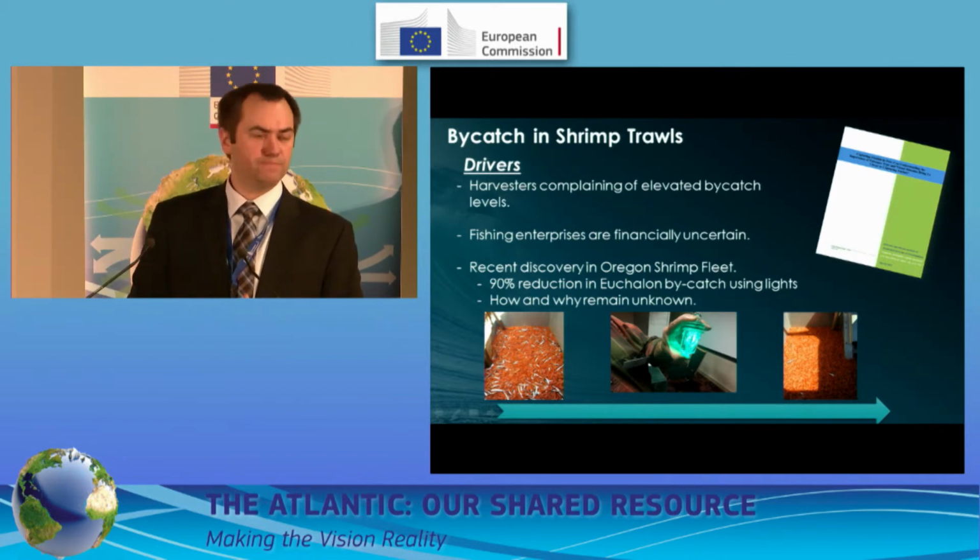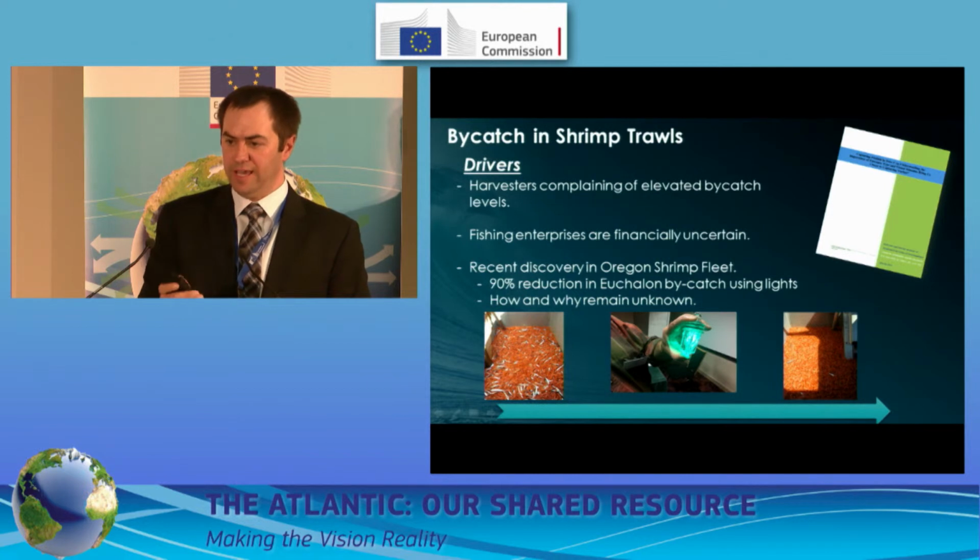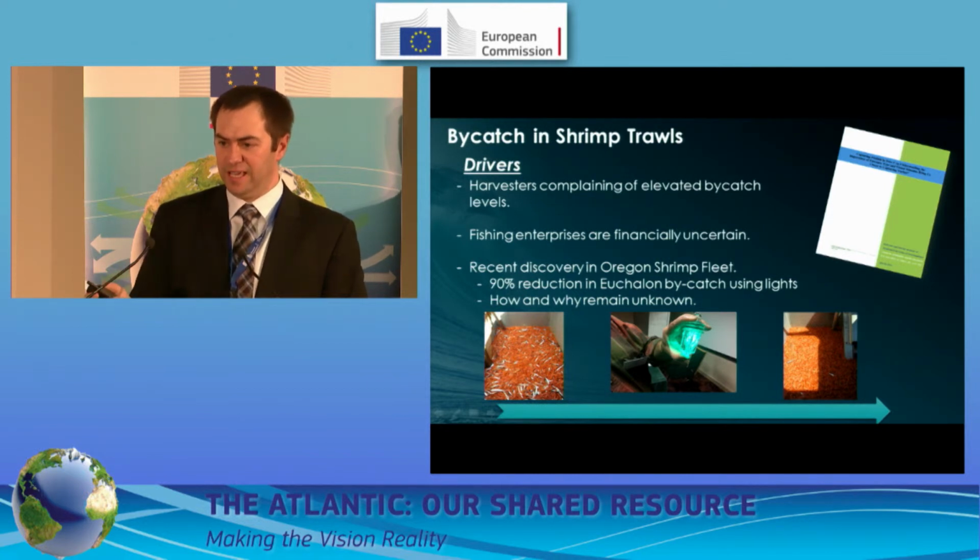the Oregon shrimp fleet. Through the use of light on the headline of a shrimp trawl in Oregon, on the Pacific coast of the U.S., they've seen a 90% reduction of eulachon, which is a forage fish similar to ours, using light. So there's the before shot with the bycatch. There's the light that's used on the headline, and there's the after shot.